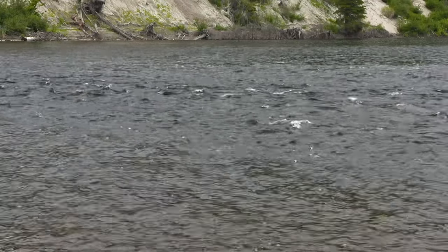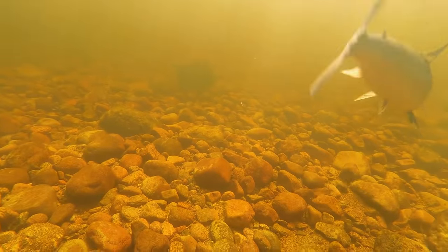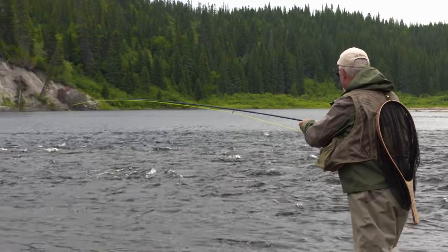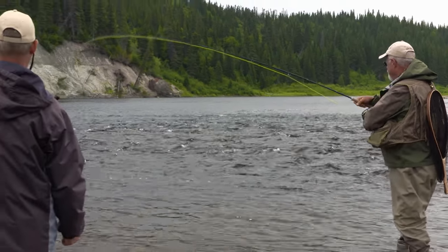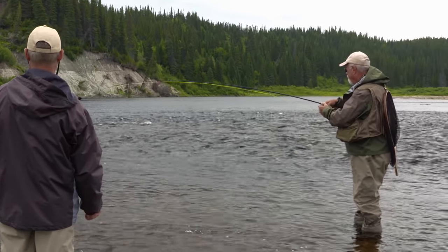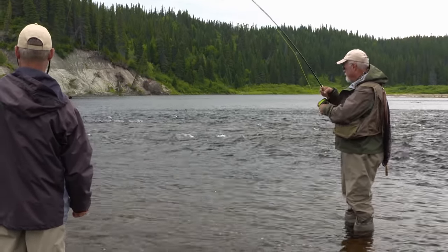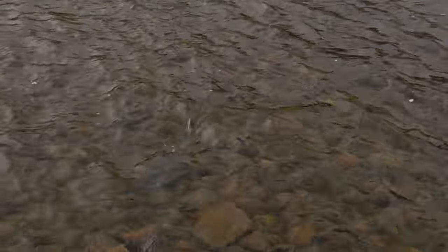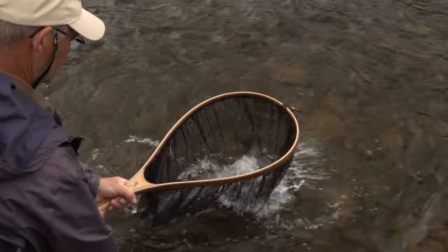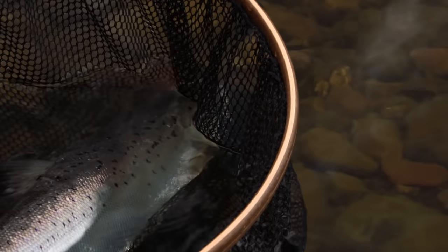Serious? No, that's not him. That's not him. No, that's a different fish, yep. Come on, get in there. Good, good man. Actually, that's a little bigger than I thought it was looking in the water there. Yeah, it's a nice fish. It's a beautiful fish. Yep.